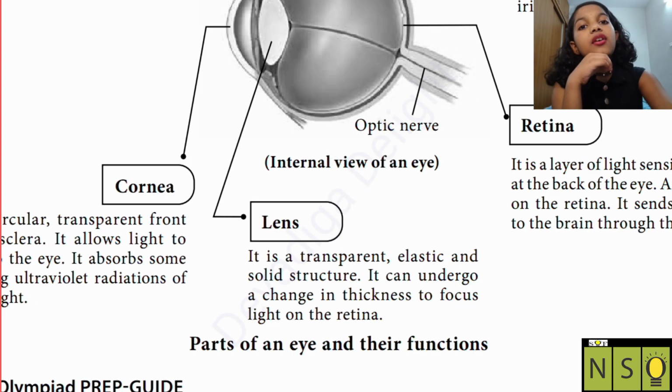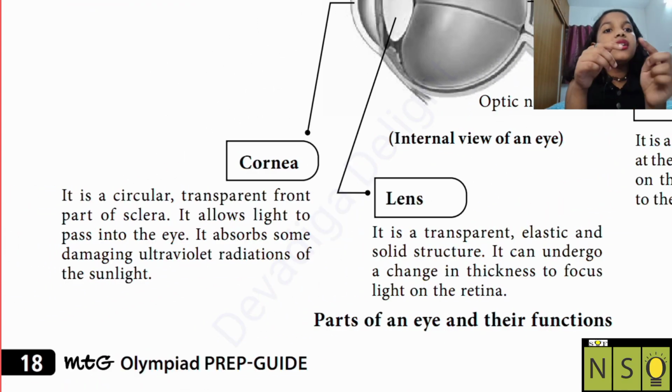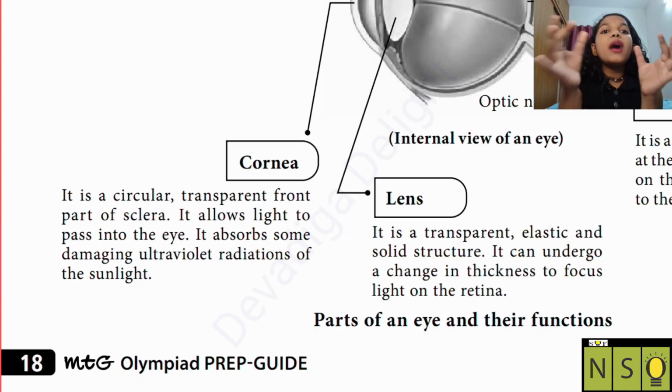Now the next one is cornea. It is a circular transparent front part of the sclera. It allows light to pass through the eye. It absorbs some damaging ultraviolet radiation of the sun.